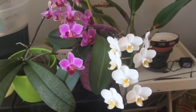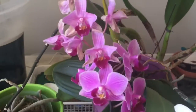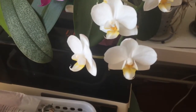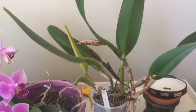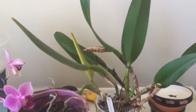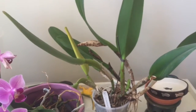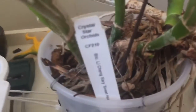And got some mini phals over here. This one blooms really nicely, but it is just starting to fade right now. And then got my little white one over here. And my big Cattleya is going to be moved to a different window because it's so big. And I just have to clean the area before I move it. But it has a new growth, oops, right there. And it's got another one, I think, coming out right there.